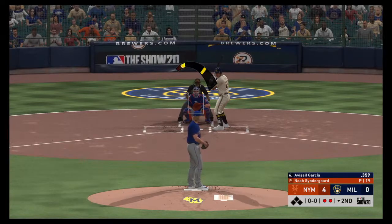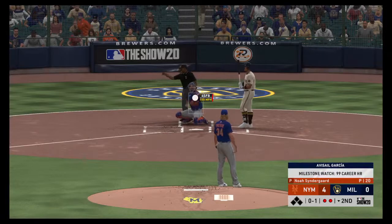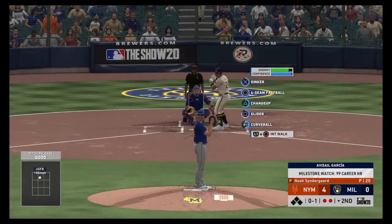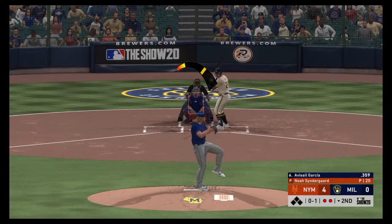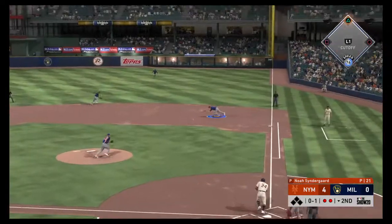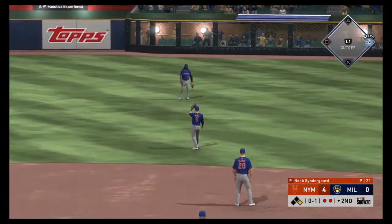Here comes the pitch for Garcia. Don't expect too many more high fastballs in this one. He is known for his sinker, keeping the ball on the ground. Shoots this one over to first. And a backhanded reach at first, but he can't flag it down.